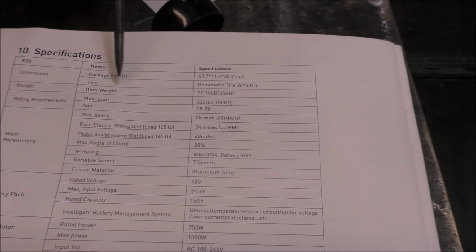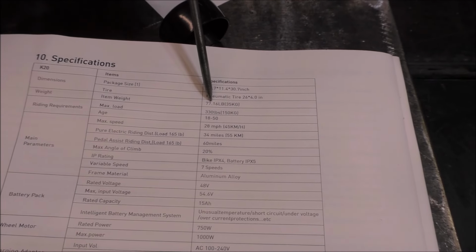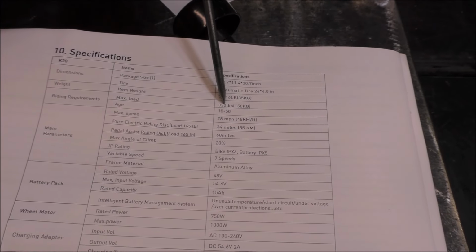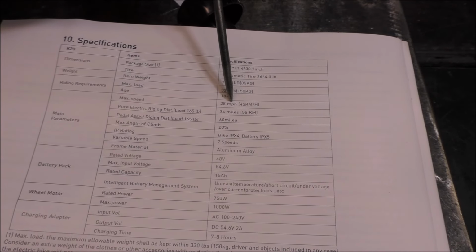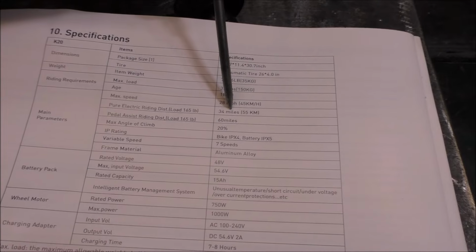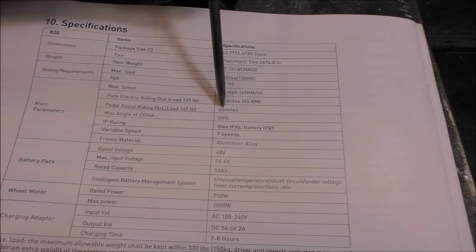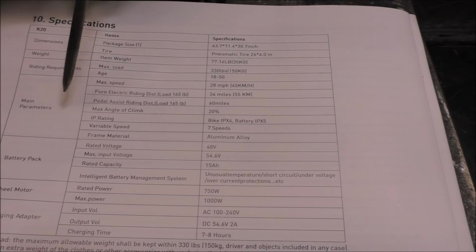Here are some of the specifications. So the tire size is 26 inch. It weighs 77 pounds. Like I said, it's aluminum frame with 35 kilograms. Maximum weight of 330 pound rider, 150 kilograms. Maximum speed, 28 miles an hour. Pure electric, if you weigh 165 pounds, it's got a range of 34 miles or 55 kilometers. If you do pedal assist, it'll do 60 miles with that same weight rider.